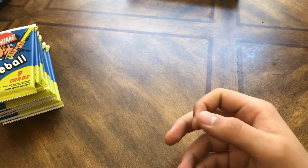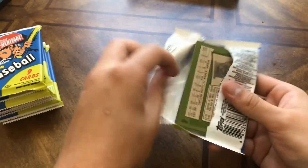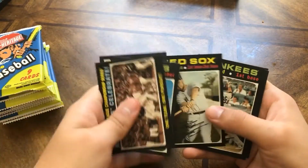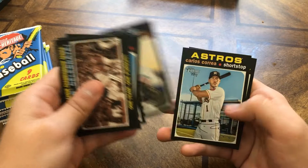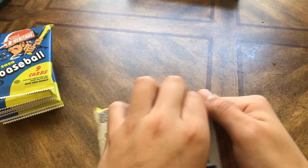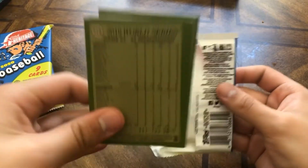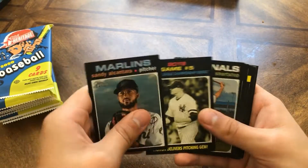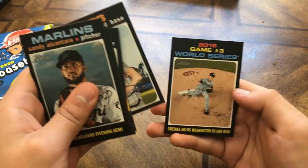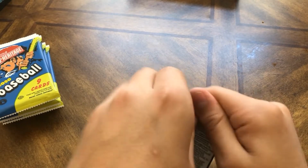So, who knows? Maybe we'll find a Bo Bichette numbered. That would also be really cool. But, let's see. We have Shane Greene, Brandon Woodruff, Michael Chavis, Mike Ford, Andrew Miller, Victor Caratini, Carlos Correa, and Vince Velasquez. We still have a lot of packs left, so looking for something else. We have Trea Turner, one of the fastest guys in the game, Adam Haseley, Tommy La Stella, Joe Panik, and Zack Greinke, insert card. Alright.